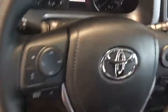And it's not going to be hard in the RAV4 because you have these great plush seats. Moving a little bit further up, you do have your power tilt and slide sunroof. That's really great to let the sun shine in on those gorgeous summer days that we all know and love in Alberta.